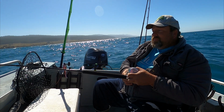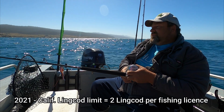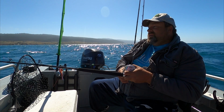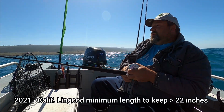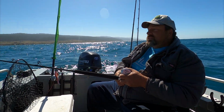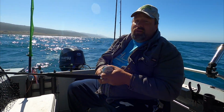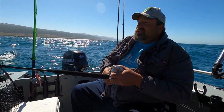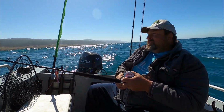So I've got my limit of lingcod for the day. Two lings. We're allowed 2 lings per fishing license on the boat. It used to be 22 inches, but they may have raised the limit, but I think 22 inches is the limit for length. You have to be at least 22 inches. You don't keep anything under 20. We like to keep things around 27 to 31, 32, and then anything bigger than that, I like to release so that they can propagate the species and make more.